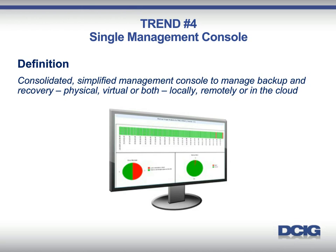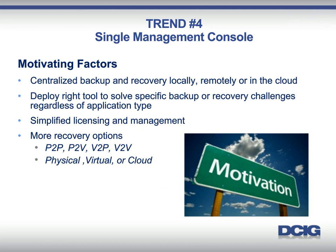So, again, some of the motivating factors for having a single management console: you want to try to centralize the management of it, whether it's backup or recovery, anywhere, through a single console. Ideally, this will also give you the flexibility to use the right tool to address the specific backup or recovery challenge, regardless of the application type. I know a number of organizations still use one type for physical and another type for virtual.